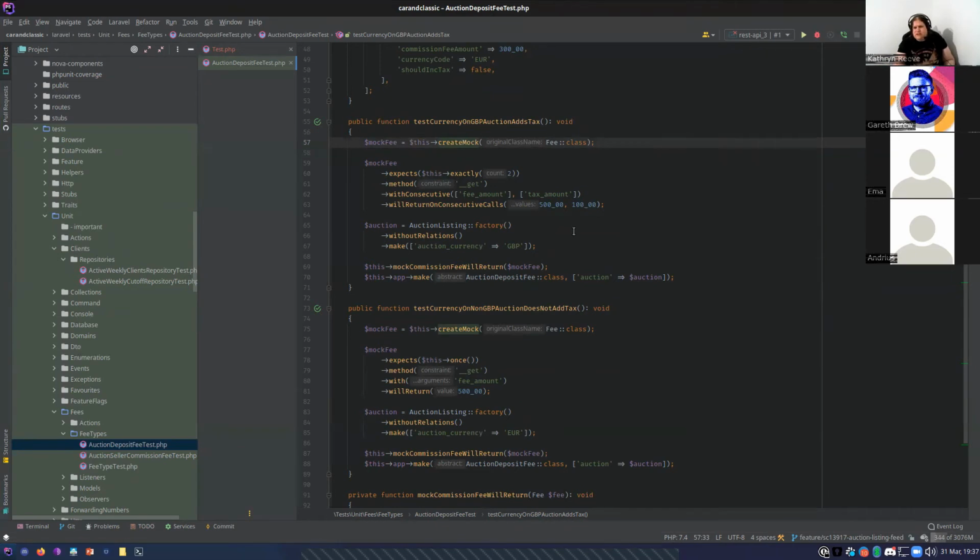So that's where we've got these things here. We've got a mock of a fee here, and we're saying that we expect it to call get twice, and then each time it's going to have a fee amount and tax amount, and it's going to return these values on those bits.